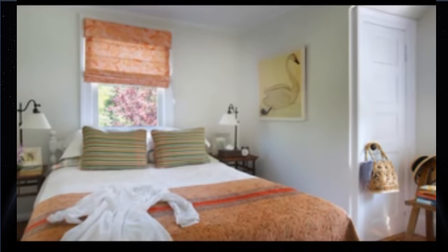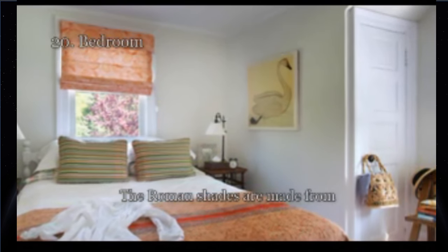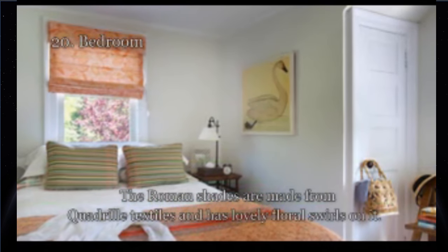20. Bedroom. The Roman shades are made from quadrille textiles and have lovely floral swirls on them.